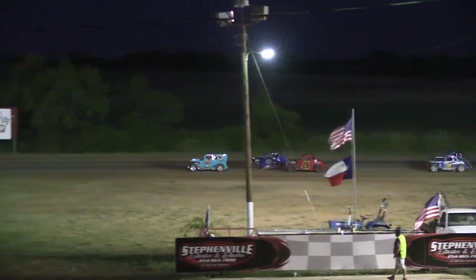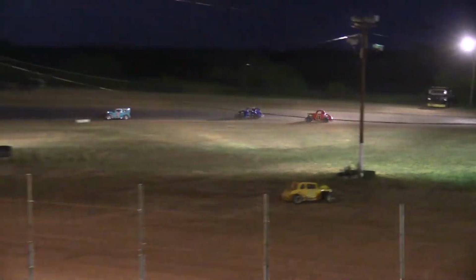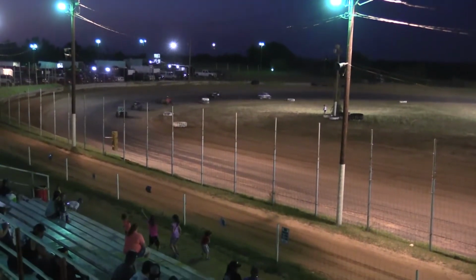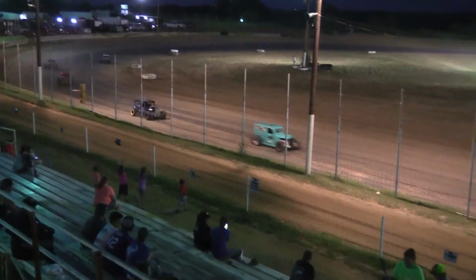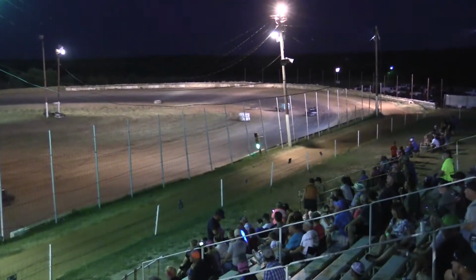Caution. Green going this next time around. Here we go. The 01, Brian Felkins, takes off the same way he's been running. 21 of John Thiel in second.